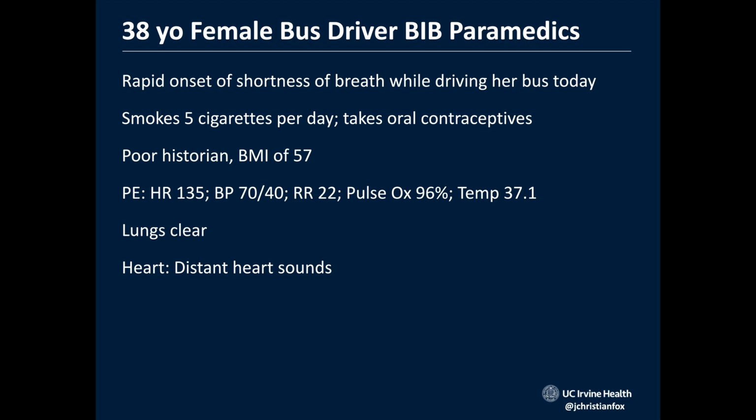Cool. All right, next case, 38-year-old female. This is a bus driver. I will never forget this patient. She was driving her bus. She's very, very, very obese. She smokes 5 cigarettes a day. She takes oral contraceptives. She's kind of a bad historian, but boy, was she sick.